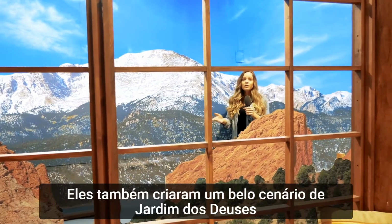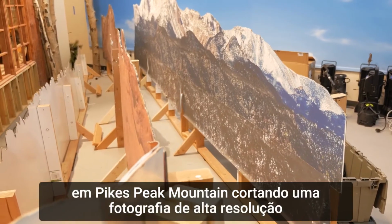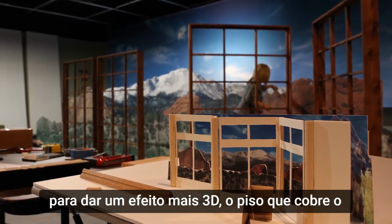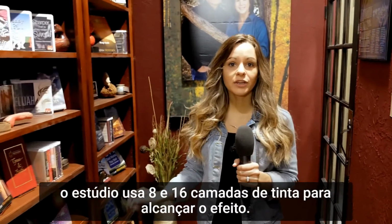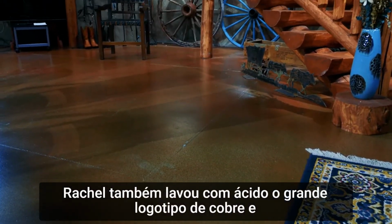They also created the beautiful backdrop of Garden of the Gods and Pikes Peak Mountain by cutting up a high-resolution photograph to give it more of a 3D effect. The floor that covers the studio uses 8 to 16 coats of paint on it to achieve the effect.